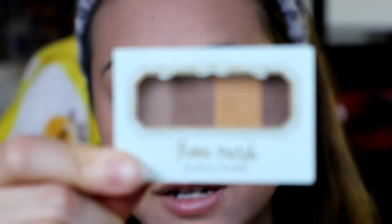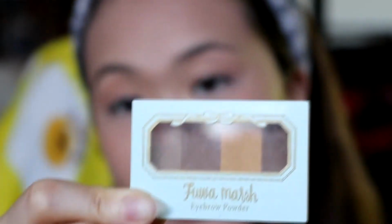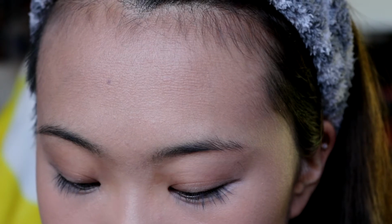Anyway, to prove how much of a brow noob I am, I literally only have this brow powder that I got from one of my beauty boxes. I think this is a Japanese brand, and this is literally what I use for my brows. The lighting's gone weird. There we go. But let me just do some of that.